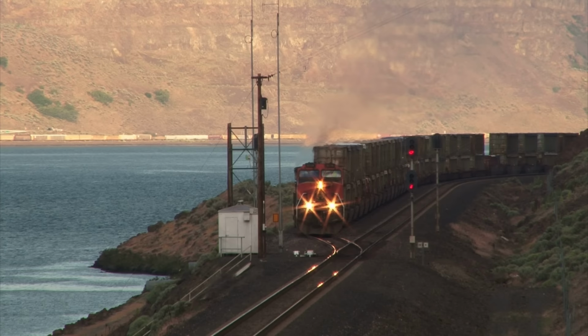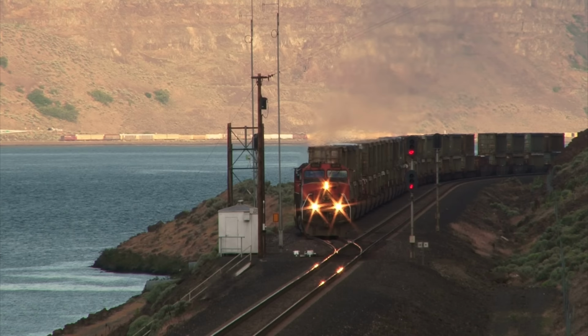A westbound UP manifest gleams in the morning light on the Oregon side of the river, while BNSF 1008 leads the garbage train out of the siding on its way to Roosevelt.